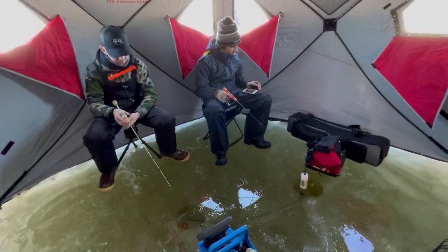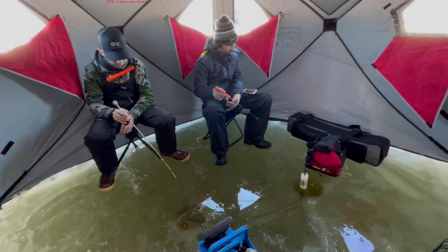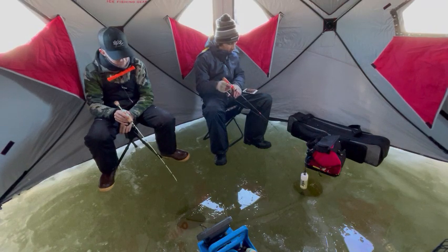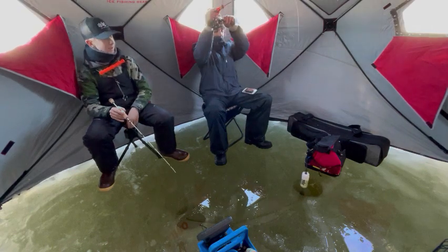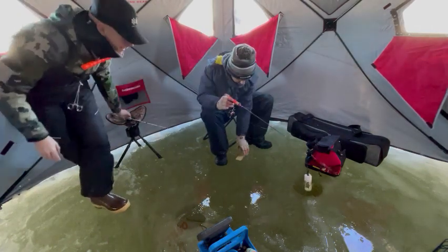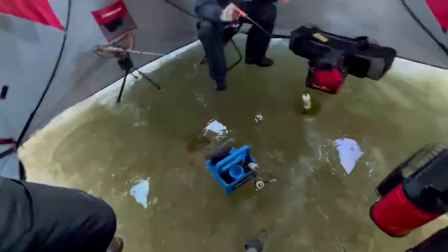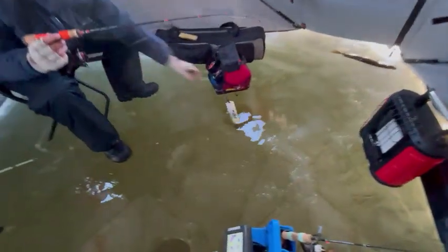Oh, it's two nice sized, I think, bluegills, which do not appear to be biting. Oh, there you go. I think you're getting it. Oh yeah, you got him. There we go. Oh, it's little. Oh, that's perfect for the tip up.